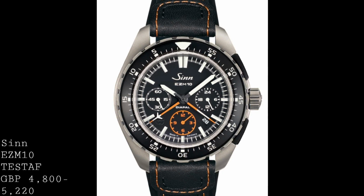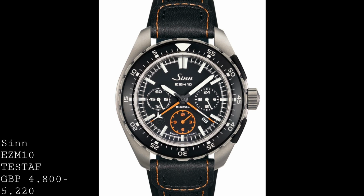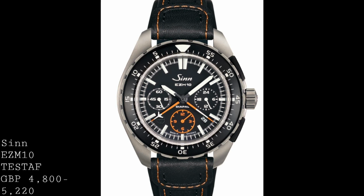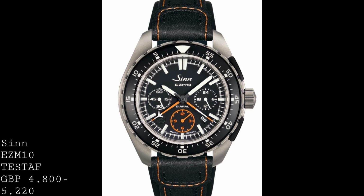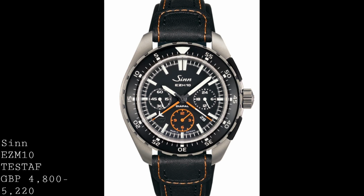And so I feel for the price of £4,800 to £5,220, depending on the strap or the bracelet choice, this is an incredibly complex option, with an enormous amount and really a far greater set of options and features than you would expect to get at this price range, or even twice this price range. And so as I finish on this watch, it certainly is the piece which provides the greatest balance of functionality and value where watches and technical watches are concerned.